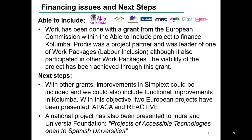Columba is part of Able to Include, a project financed with a grant from the European Commission. Prodias has presented several new projects in order to improve the tool.